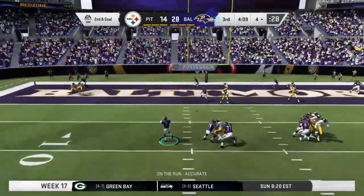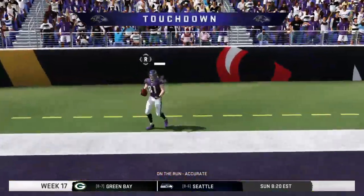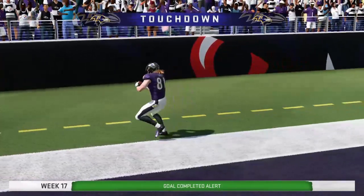2nd down and goal. McSorley. And he will find Hurst in the end zone. Touchdown, Ravens.